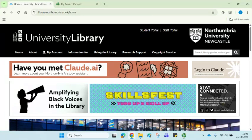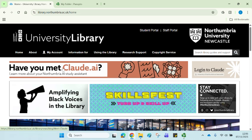Let's first look at the library homepage, which you can access either via your student portal, the link on your Blackboard module site, or you can just Google Northumbria University Library and follow the links to take you there. You may wish to set this page up as a favourite in your own browser. There is lots of valuable information on these pages, so do explore them at your leisure.